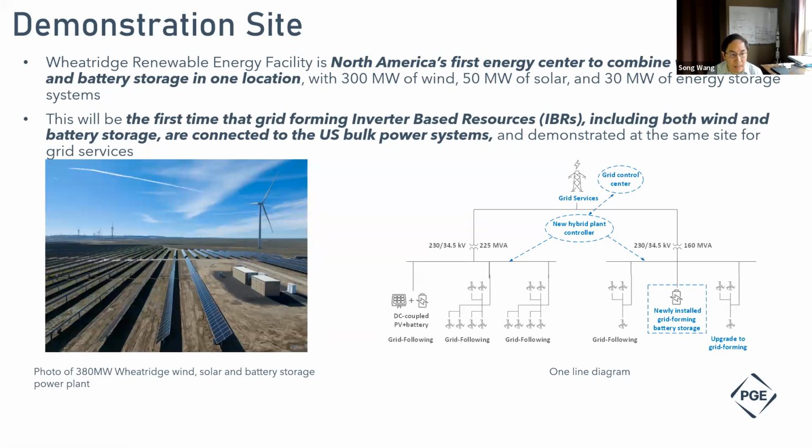Demonstration site. We picked the Wheatridge plant. Wheatridge plant is about 6 hours east of Portland, Oregon. We picked this plant as a demonstration site because it is the first place that combines wind, solar, and battery storage all together. Plus, it's pretty big.